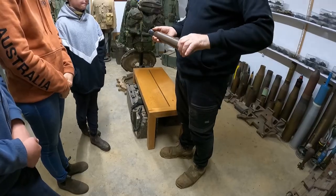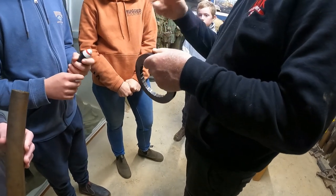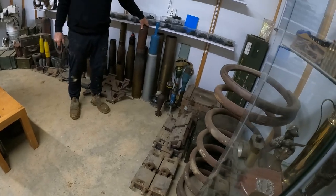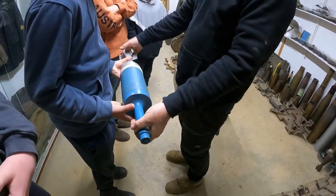So this is a mill which is American. Do you know what this is? As it gets forced up, it spins, and that's what gives you your projection. The end of World War II, we're shooting them at each other. So in 5 years. So this is a HEAT round, high explosive anti-tank. Don't drop it.